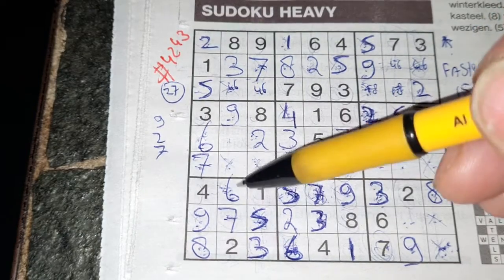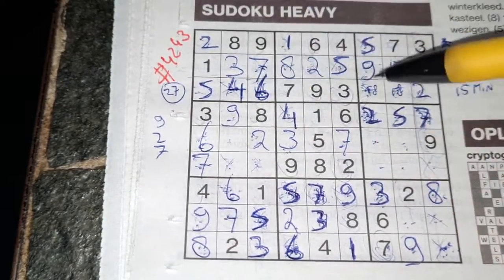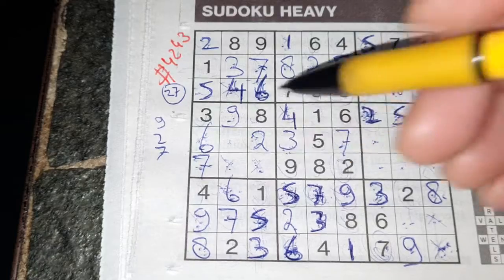Then now we have a 6 there, so this box can be 6 and more. That box should be 6, and this box should be a 4. Okay, one box left in this third column. For the numbers 1, 2, 3, the 4 is missing.